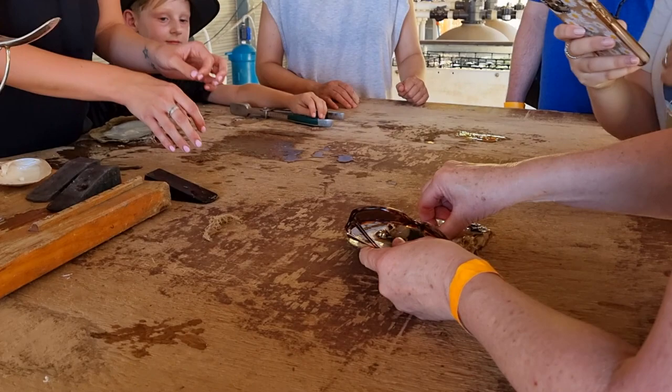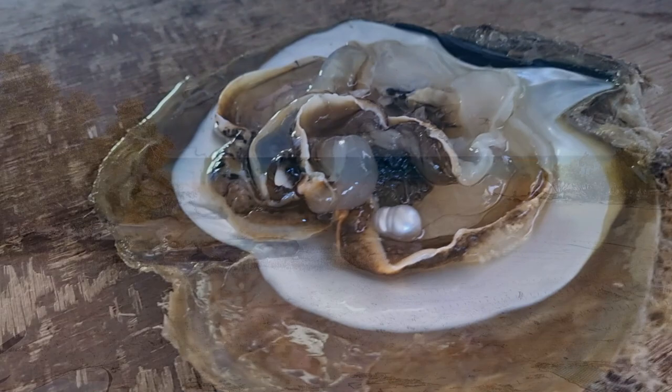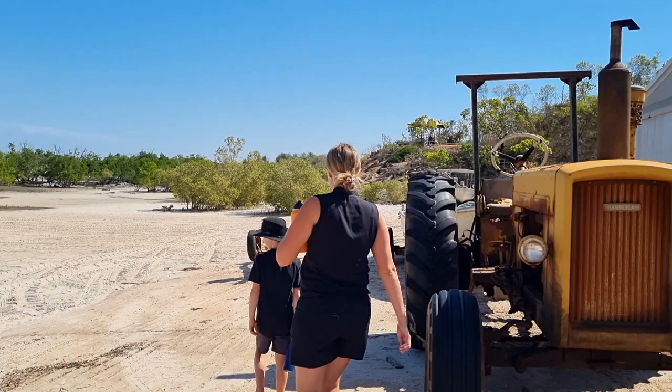Ooh, there you go. Oh wow, double. Different. That's a lovely baroque. That's cool. There you go. So that's what a $60,000 pearl looks like, eh?